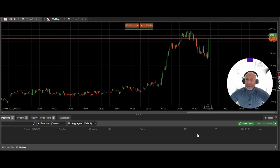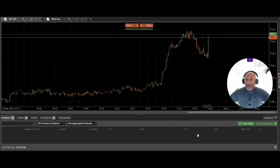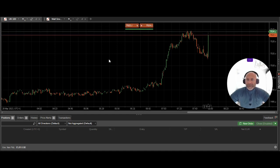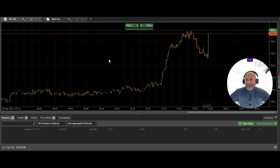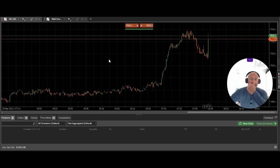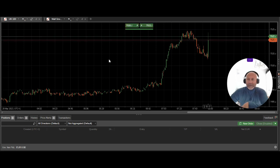Beautiful. Look at the size of this candle straight away. Beautiful. Okay, hopefully this goes back to retest the previous high as I was just discussing. Yeah, and it has. Okay, so ideally the second candle drops off, makes a higher high, or thereabouts. Then I'm going to look to go short in the second candle. That's the plan at the moment.